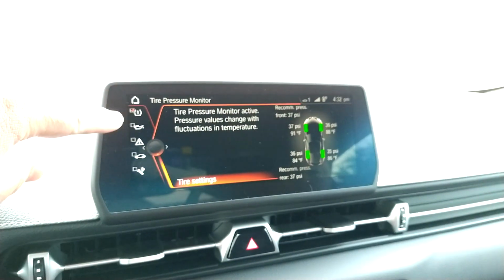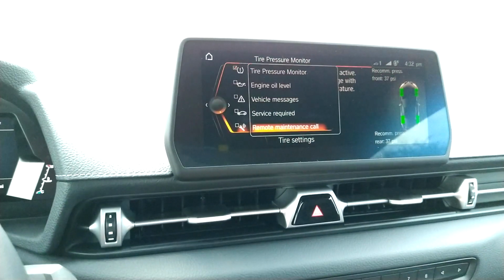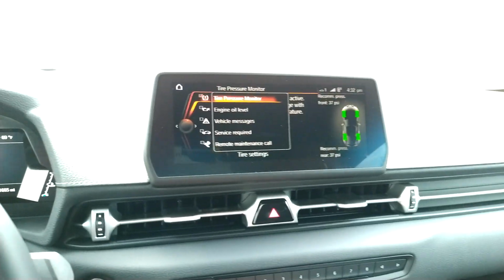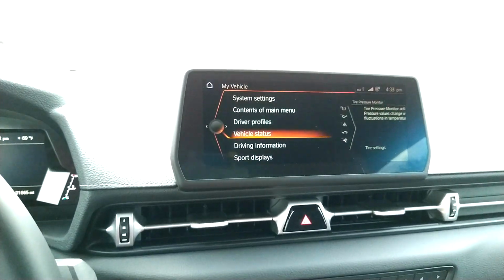And then, oil level, and so on. And then this weird service thing where you can send a remote maintenance call. Interesting. Which I don't know if that's a BMW thing or probably not a Toyota thing. Yeah, it's probably a BMW thing. Okay, you're so killing me.